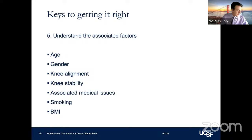And of course, the meniscus exists in the knee, exists in the human. You can't just separate out the meniscus and say, I'm just going to treat the meniscus. It's all part of a big complex system. You have to know all the associated factors. Of all of these, probably knee alignment and knee stability are the most important. The others are definitely of some importance or relative importance.